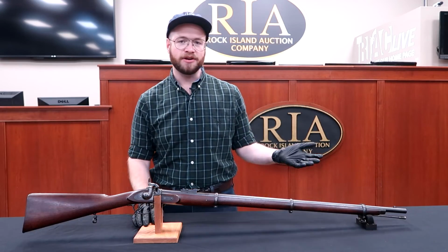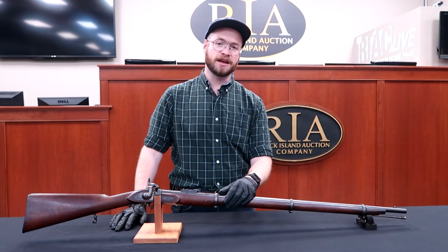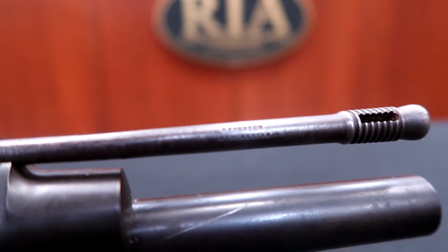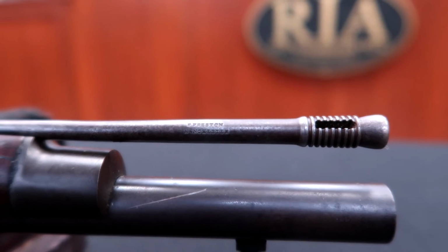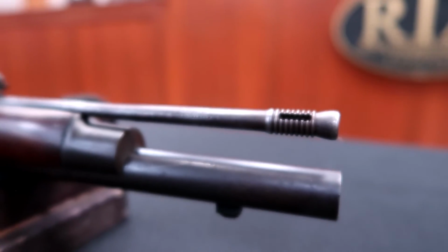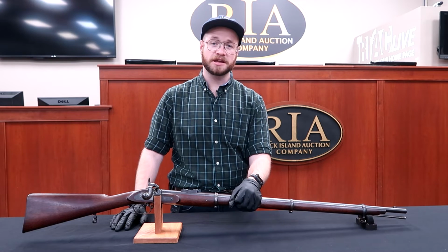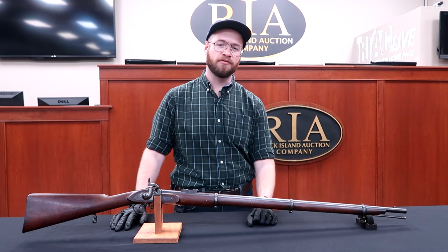At the muzzle end, we have an iron nose cap protecting the forestock of the rifle. We have an iron ramrod. It does have basically what I would consider a built-in cleaning jag there to catch your patches, and it also has a hole through that jag to give you a little more utility out of your ramrod.